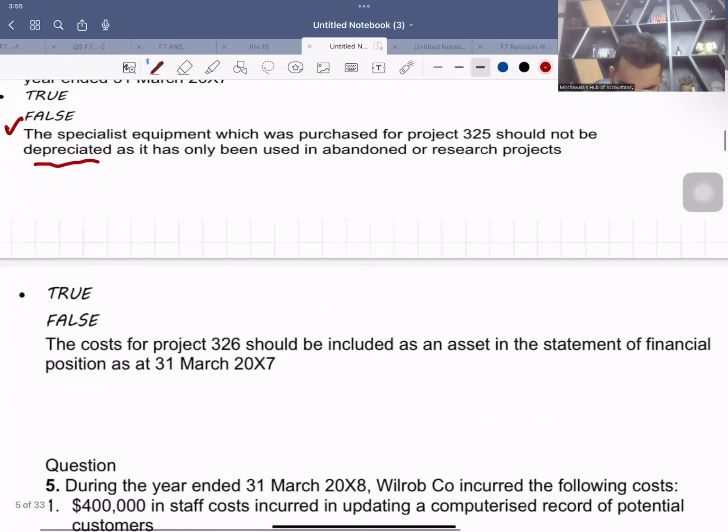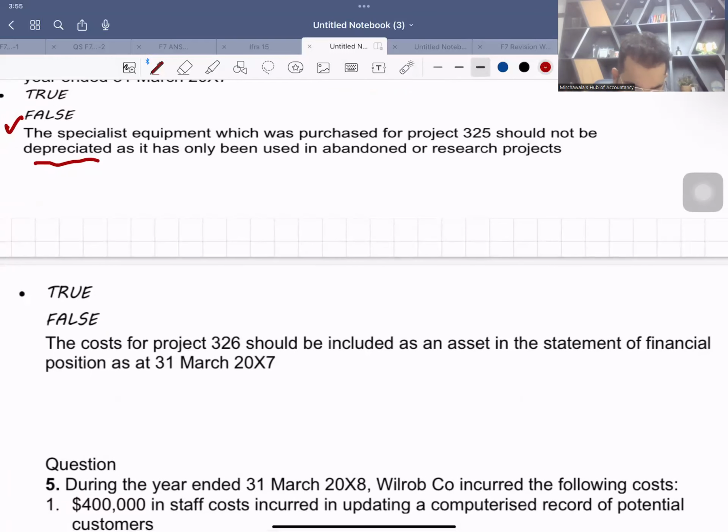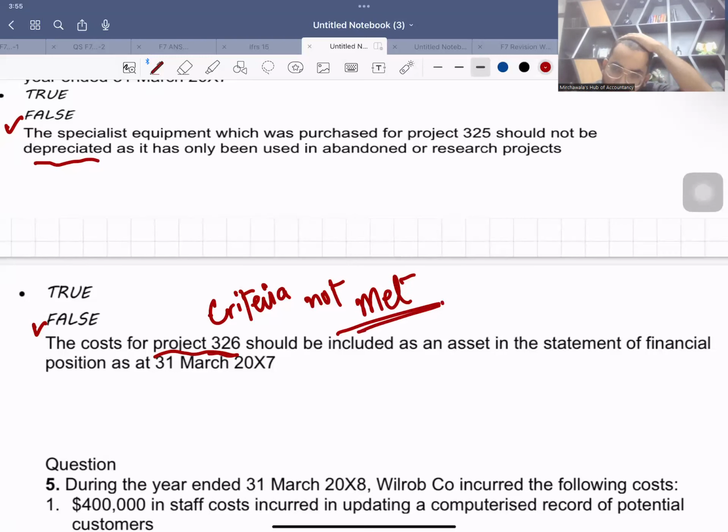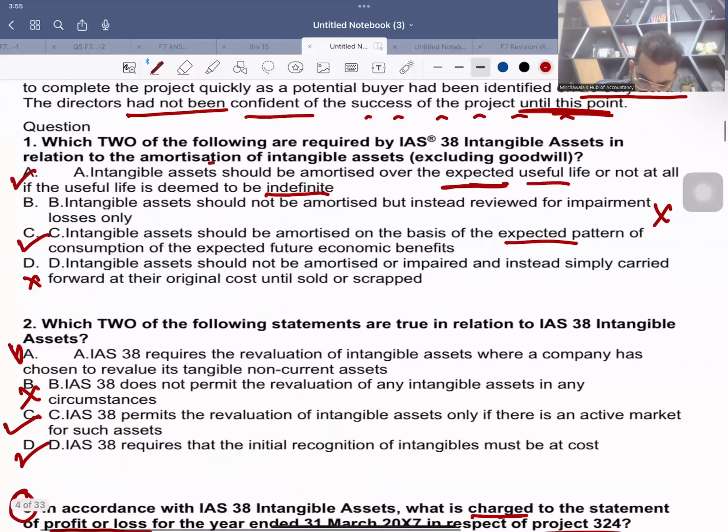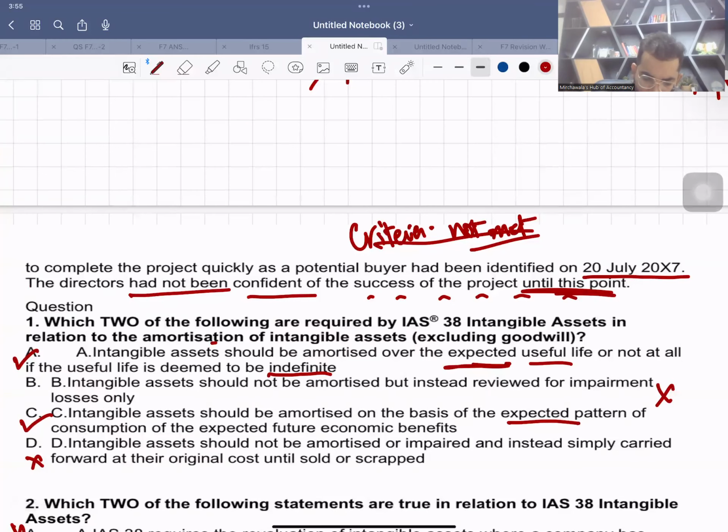Now the next one, the cost for the project 326 should be included as an asset. No, this is also false, because for project number 326, criteria not met. Criteria not met. See, this is the game. Let me show you. Read the line. The directors had not been confident of the success of the project until this point.